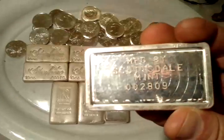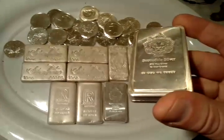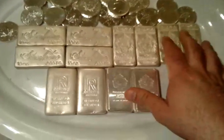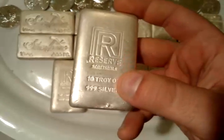However, this is pure fine silver, even though it does have that metallic shiny look to it. It has been assayed properly and correctly verified. It is in fact 99.9% silver. However, as far as investment purposes go, for me, I do prefer these cast hand-poured bars.